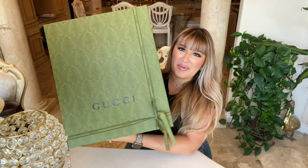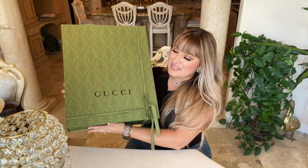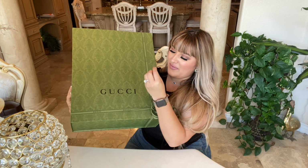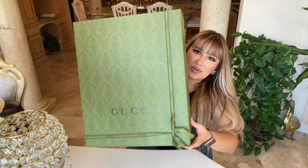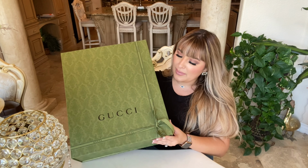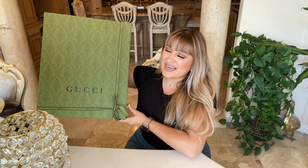So I had to get the box out. It was so heavy. And I am just obsessed with this packaging, the details, like it's rough on the vintage area. It's just so stunning. You can see it there. It comes with this pretty little ribbon. And oh my gosh, I'm just so excited.